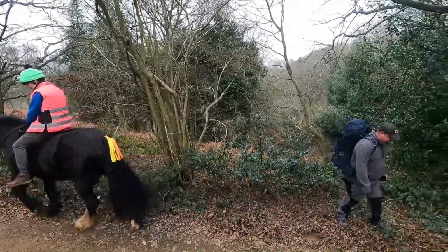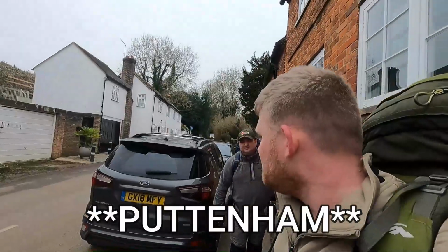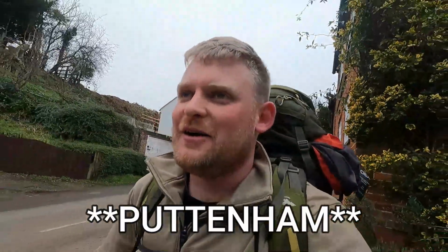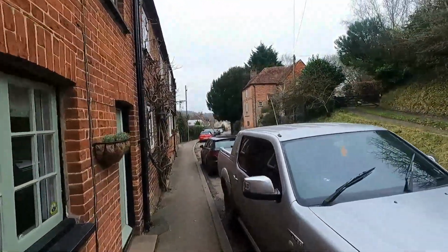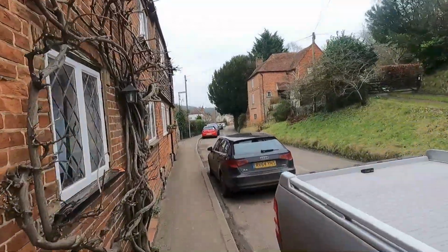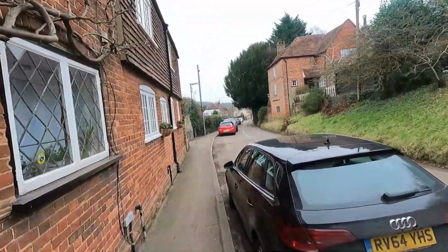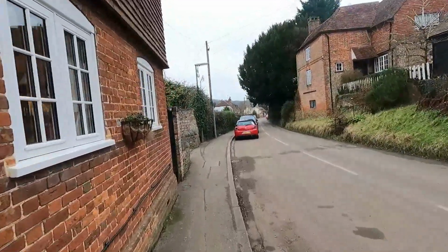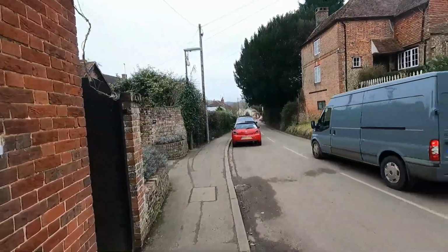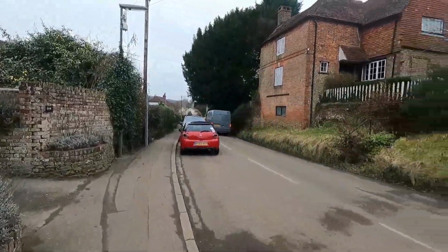You too, cheers. Right, we've just entered what looks like the nice sleepy town of Puttingham. I can't pronounce it, can you pronounce it? Puttingham. Which, yeah, it's a very old village by the looks of it. Old buildings. I don't know, Victorian era maybe. Looks it. But there's a pub coming up in a minute. So we're gonna find a pub and have a pint.